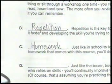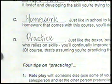Just like when you're trying to learn math, if you do your homework, you learn it quicker. This class comes with homework. There's some things that I'll help you do that will help you develop your skills, but I need you to participate. Again, just listening, you'll miss a lot. D, practice. Practice, drill, and rehearse.